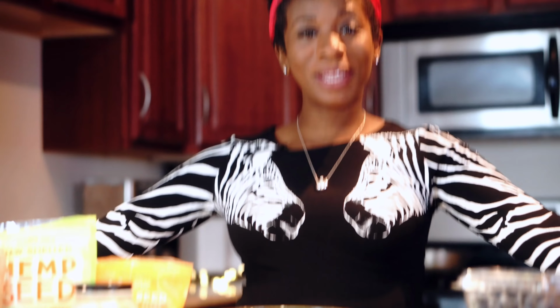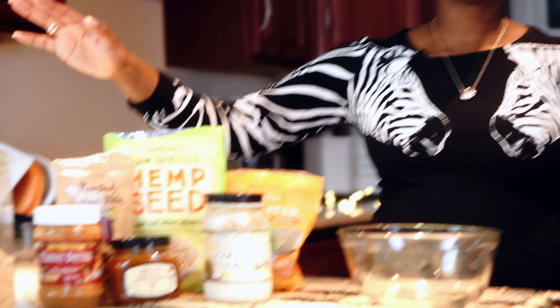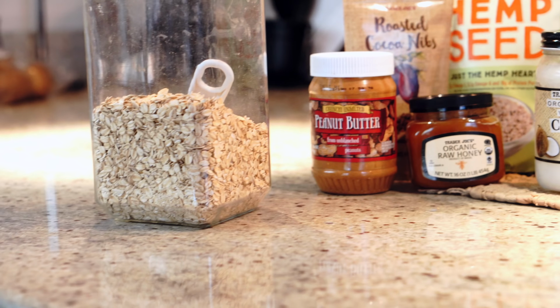What I have laid out here is called a power bowl for a reason, because it provides the body with vital vitamins and nutrients, not only to help with your fitness goal, but to keep you full for longer periods of time and to help sustain you mentally, physically, emotionally. There are a lot of great benefits that come with these ingredients. So I'm just going to go by and touch bases on everything that I have here.